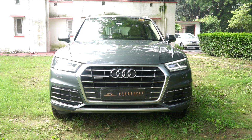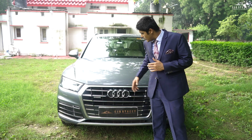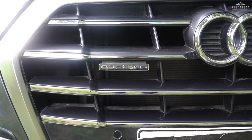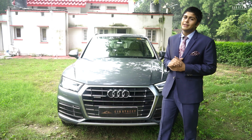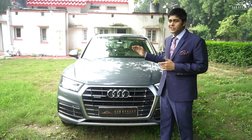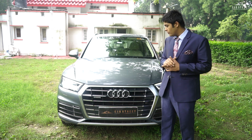On the front of this car, we have this classic Audi grille with the Audi badging with some chrome strips and chrome garnishing around it with the chrome Quattro badging. Quattro का मतलब ये होता है कि ये गाड़ी एक all wheel drive गाड़ी है, which means that its engine sends its power to all four wheels.